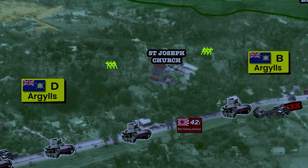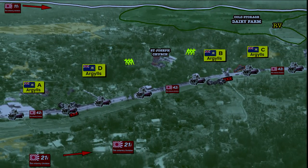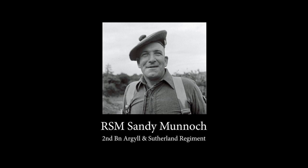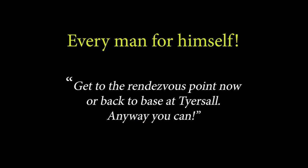With heavy Japanese infiltration into their sector, Colonel Stewart decided that the best option was to retreat back to base via the planned dairy farm route. A and D Company were now cut off by the Japanese infantry spearhead into the rubber plantation. So Brigadier Paris withdrew ahead with B and C Company towards the pipeline. Regimental Sergeant Major Monop had gone round the various Argyle positions and called out, "Okay, lads, every man for himself. Get to the rendezvous point now, or back to base at Tyersall anywhere you can."